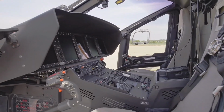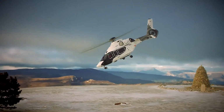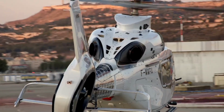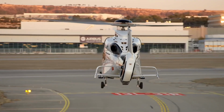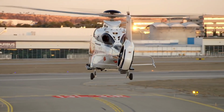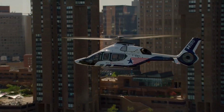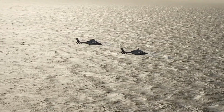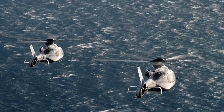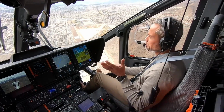At the heart of the H160's success lies its rigorous design process and thorough testing. The program's dynamic Helicopter Zero prototype, now boasting nearly 1,300 flight hours, served as the proving ground where innovative ideas met practical challenges. Every flight, every test, and every refinement was driven by one goal: to create an aircraft that not only meets but exceeds the expectations of its operators.